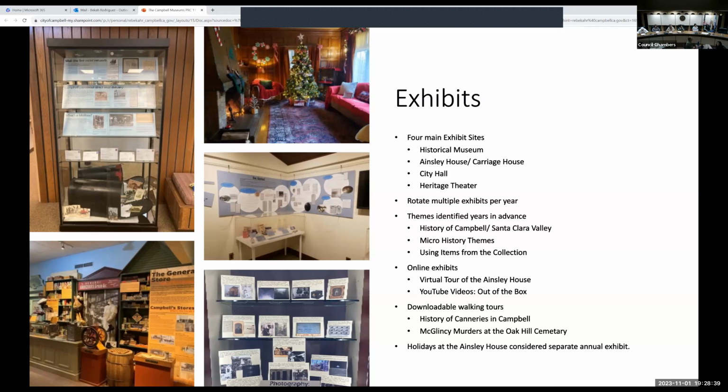We also rotate out exhibits at the Ainsley House. Inside the carriage house, we've got not only a gift shop, which I'll talk about in a little bit, but we've got a video area that houses a rotating exhibit. On display right now, we've got a medicine exhibit, showing the history of medicine, whether it's Eastern medicine or Western medicine or Native American medicine. That will close, actually, it just closed October 31st.